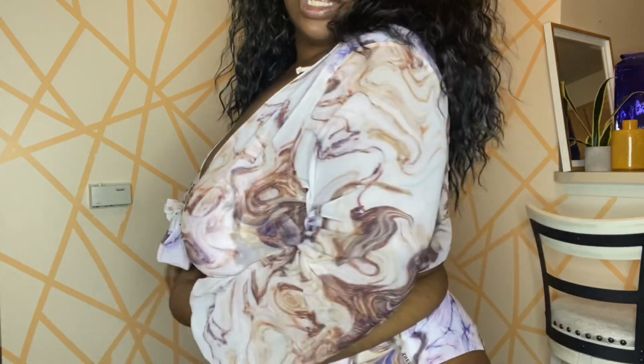Next piece. So, the next piece I have in this haul is another swimsuit. This is like the one I just showed you. It's just a different color. This one's purple and brown. I'll come up so y'all can see the color detail on it. So, it's a two-piece bikini. Yeah, I like it. This one has a little bit more space, I feel, right here in this region.